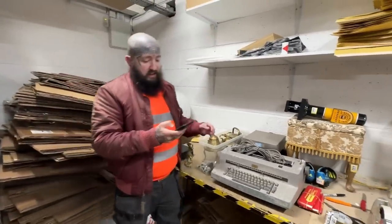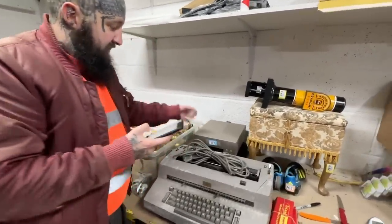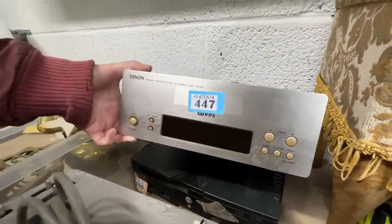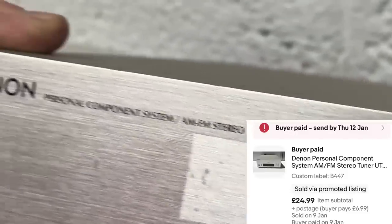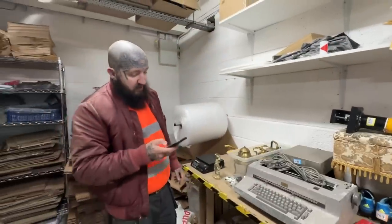Then this one here, look, Christ, that was at the storage unit. We've had this for years and it's finally sold for £25. It's just a denim tuner. Years that's been in stock.